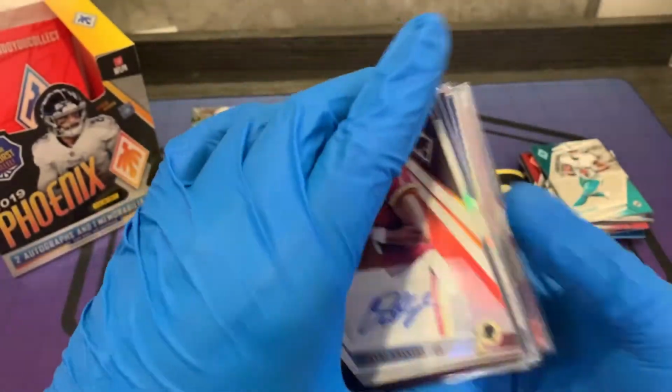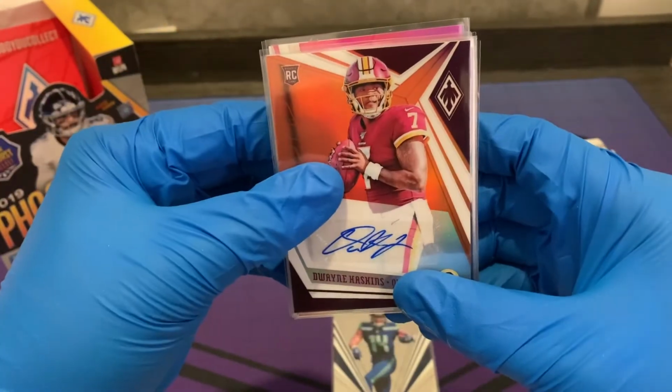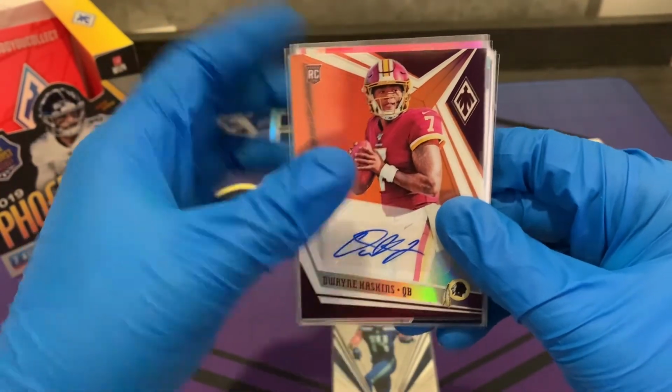Man, I would say pick up a box, guys. Take a shot. First one I picked up. See if this guy pans out. Might hold on to him.